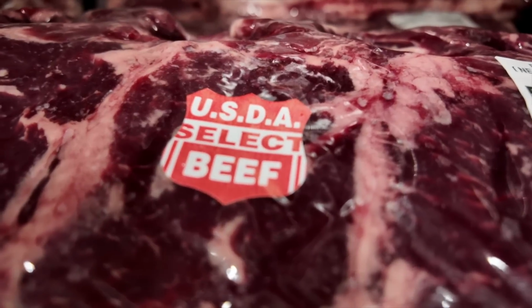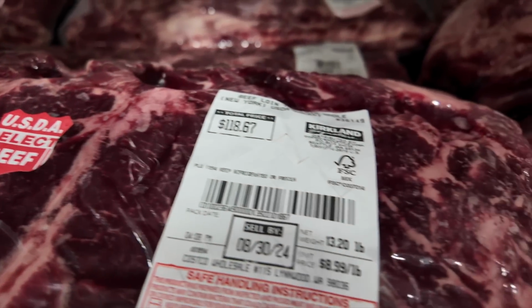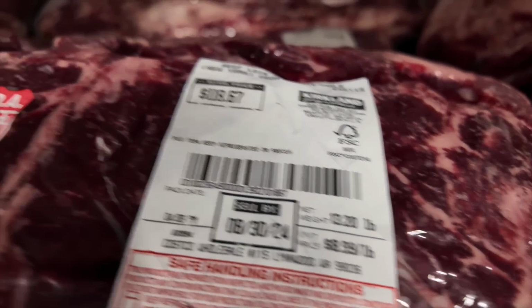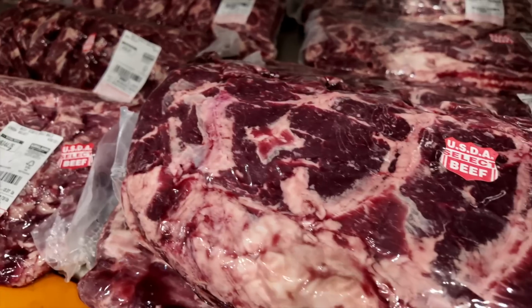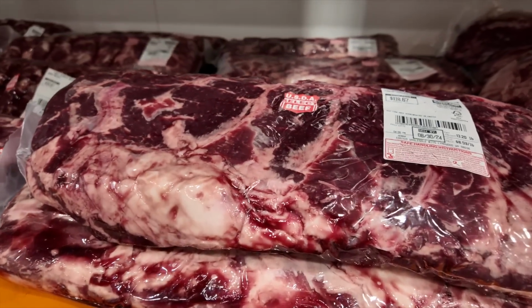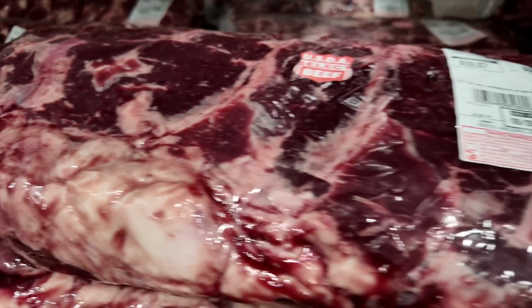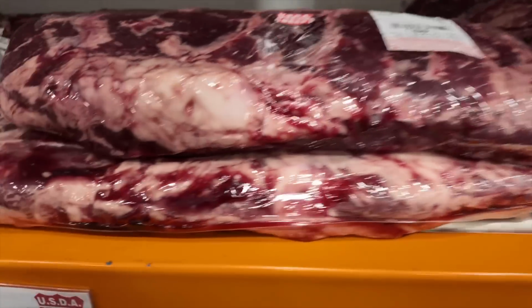All right, so USDA Select. I'm not familiar with it, but the price on this guy is $8.99 a pound. And this is the same thing, a New York. So you're gonna get a lot of New York steaks from this. I'm assuming this is the affordable cut, but it looks really good to me. Plenty of fat, some marbling. It's a good deal if you need a lot of meat. I gotta leave this cooler because my fingers are frozen right now.